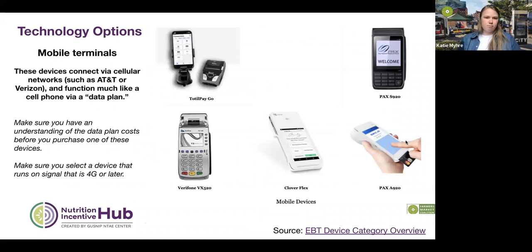So first, we'll talk about mobile terminals, because this is the device that we see coming onto markets more rapidly as of late. We're seeing a lot of smartphone-based devices, and TotalPay Go is one example of that: you can use your own device and download an app to process transactions. We're all familiar with that kind of system through Square that our vendors might use. This is very similar. It functions like an app.